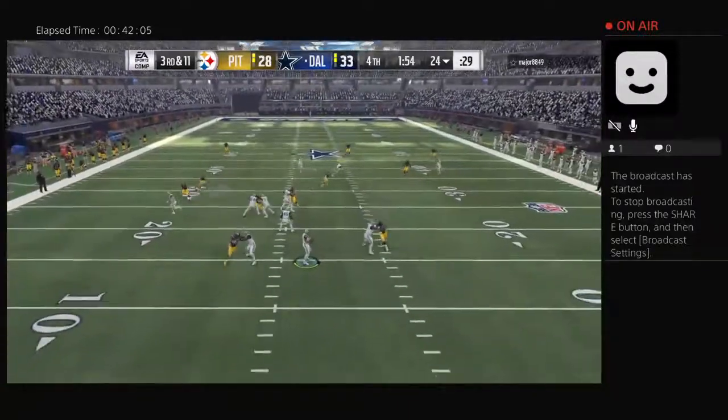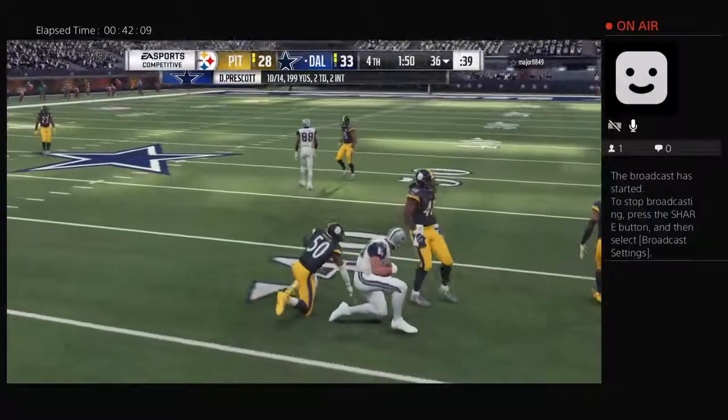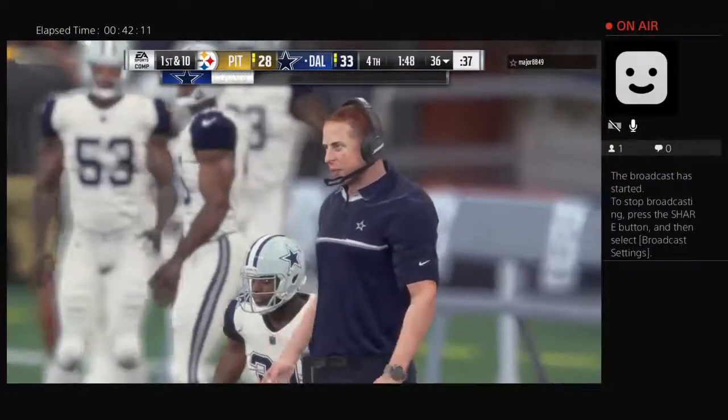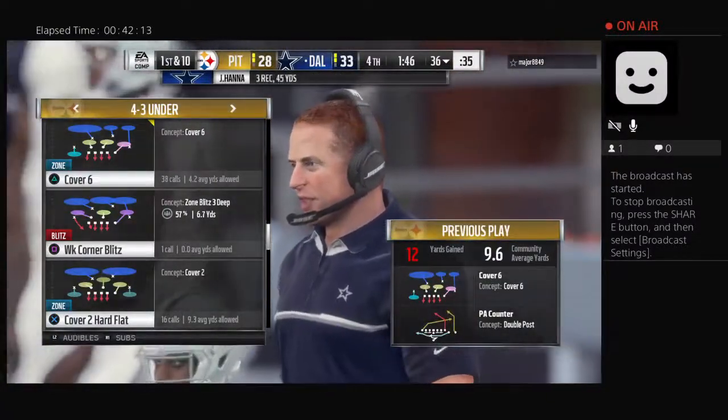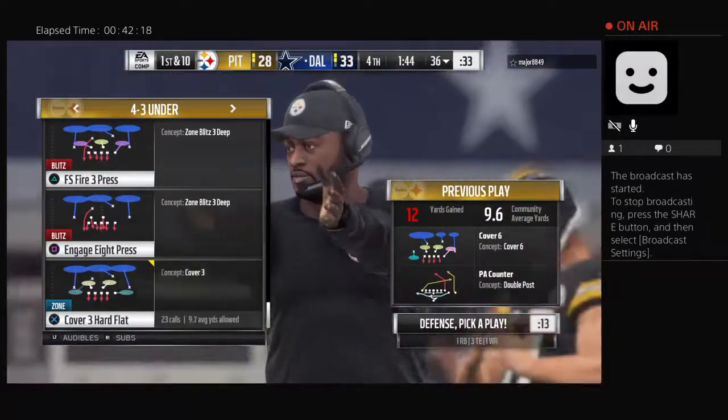Prescott to throw. And he finds a man with a crossing route. And he's able to get the first before he's taken down at the 36. They pick up 12 on the play there, and they move the chains.